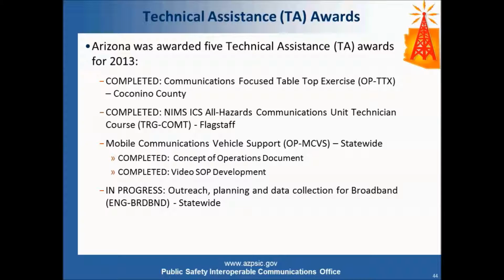Mark did a really good job of walking through by video how each of these pieces of equipment work as well and how to set up the vehicle. We also have our in-progress one that's going to be the outreach planning and data collection for broadband, which Michael's got and he's working on.